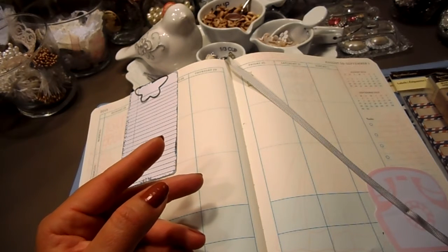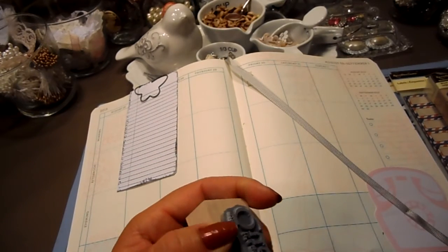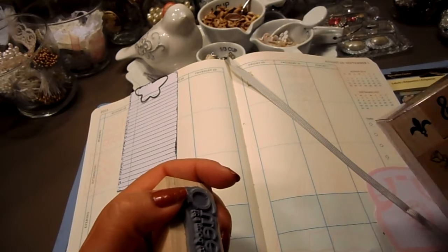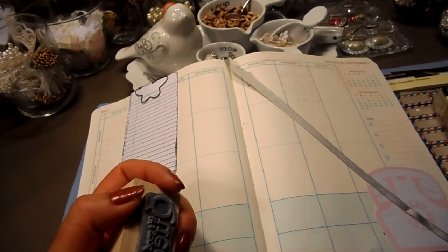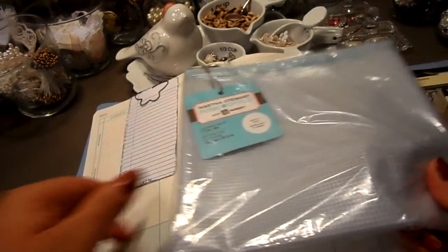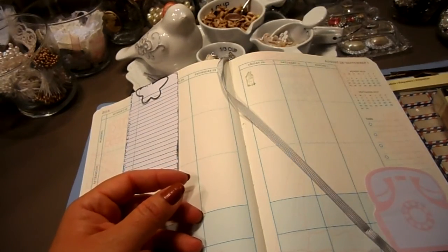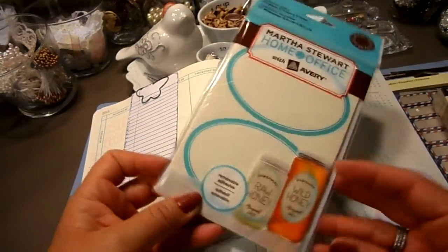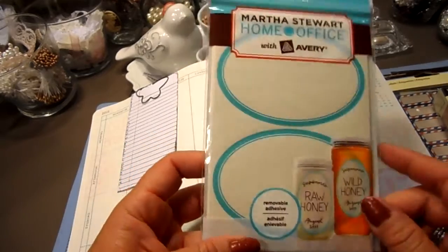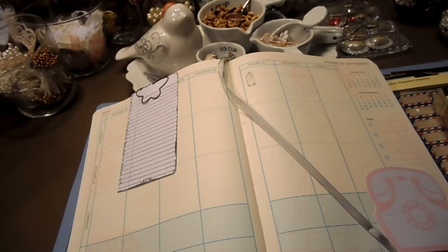So another thing you can do is when you have your collection of stamps, you can actually buy one set just for your planner and create your own icons with that. And also Martha Stewart sells this pouch, which is for your sticky notes and things. It's good for travel. And then I love these seals. I love them because, besides making these labels, you can actually stamp over them, and they're really, really nice. So that is my calendar, you guys.